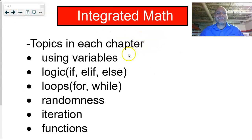In each chapter, this is kind of for the computer science folks who want to know what we do, we reinforce these ideas, building up in complexity as things move along. Each chapter, they'll be using variables, logic with if, else statements, for and while loops, some sort of randomness and iteration, and working with functions. Functions start really basic, and then increase in complexity using parameters and other things like that.